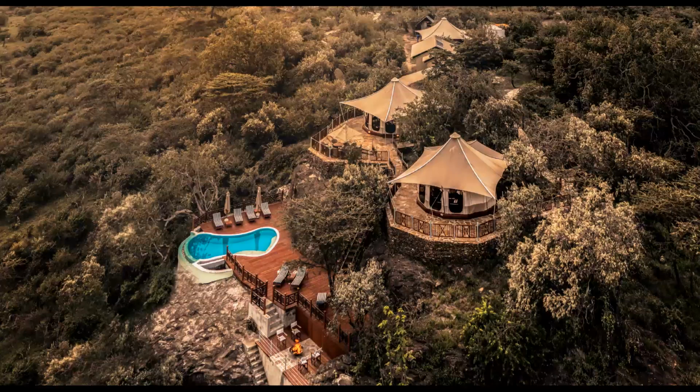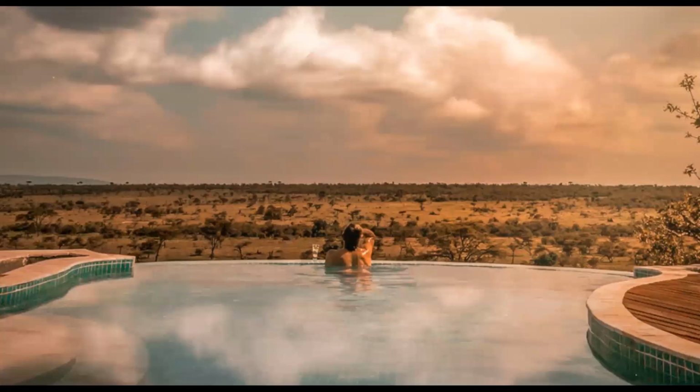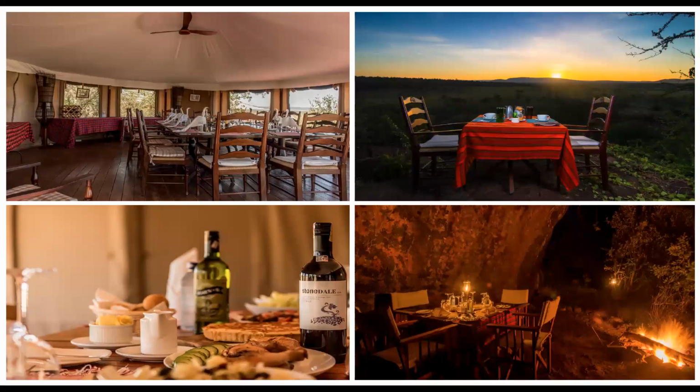And with the addition of the pool, it makes it even more versatile. And it gives you the USP over some of our competitors. Just to explain these two tents also, one is the dining room tent and the other one is the library tent. So it's very, very well laid out. And obviously you have to do the pool shot, where you can drink your gin and tonic and watch out on the plains game below.